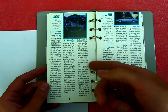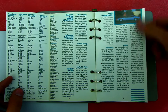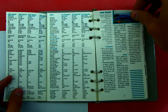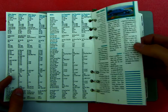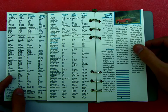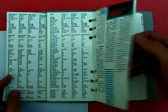Look at all the buttons on that steering wheel. And it competes with the Ford Thunderbird. Interesting. That's a bit of a different car than a Cutlass Supreme. But I guess the coupe's sort of similar, even though one's front-wheel drive and one's not. And the Ford Taurus. Boy, that's interesting. The Chrysler Baron convertible. Yep, because the Cutlass Calais, or the Cutlass Supreme was the only convertible I think that Olds had, so that would make sense.